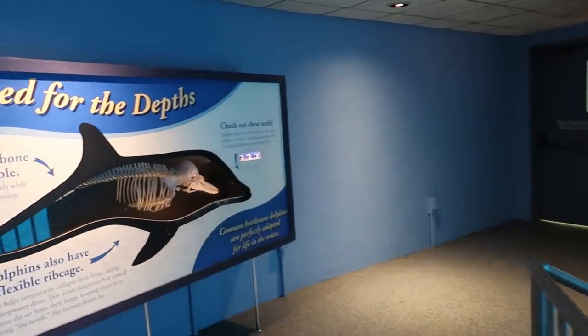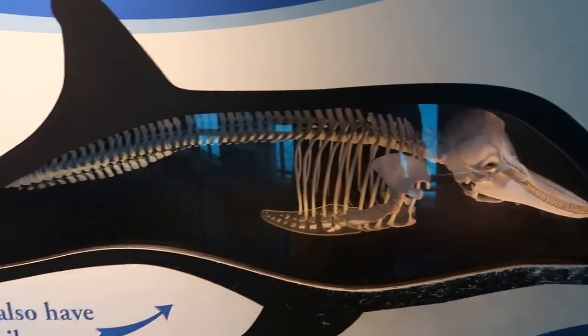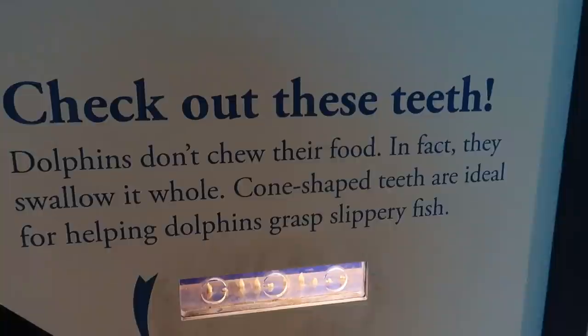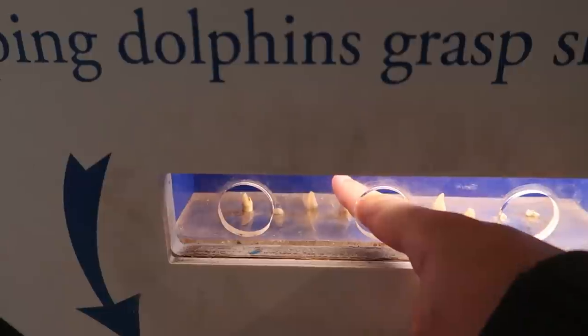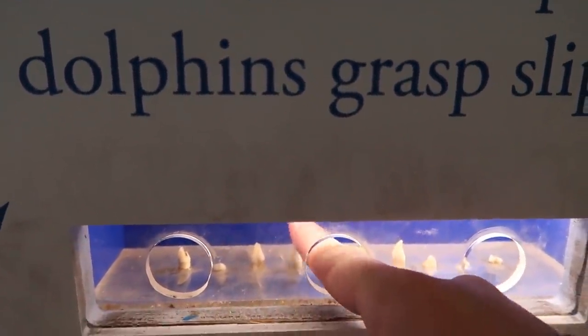And here's a very spooky dolphin skeleton. You can see a very interesting shape to their bones there. Check out these teeth. You can actually reach in here and feel some dolphin teeth. Ooh, they're pointy. I wouldn't want to be bit by a dolphin.